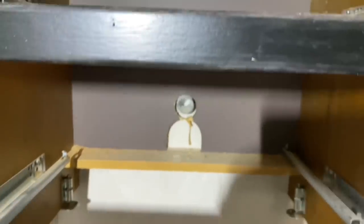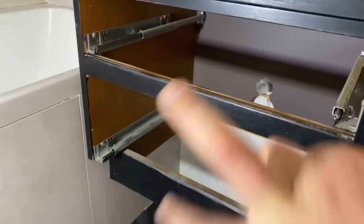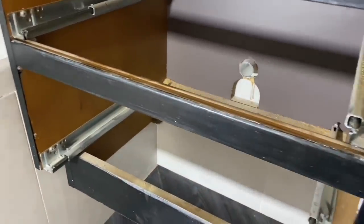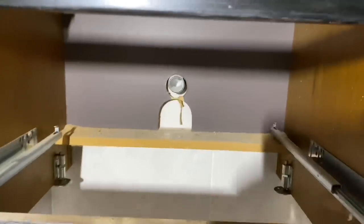Right, this basin, all we got to do is connect this trap. Where are we? Let me see if we can get under there. Onto there, and then onto that waste pipe at the back. But we've got to try and keep it right tucked to the back of the unit, because as you can probably see, we've got drawers that we want to get in there. So we'll get that cut into the back and see if we can get it right close to the back of the unit.